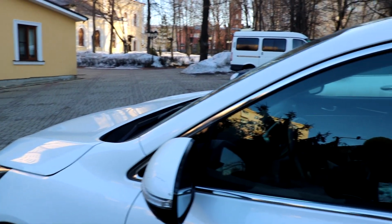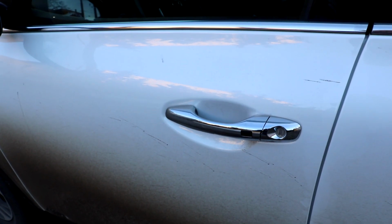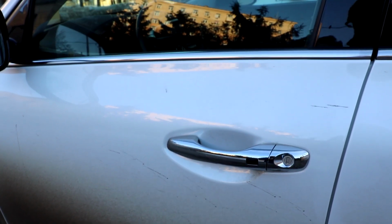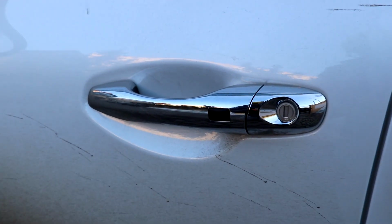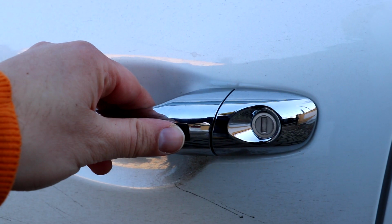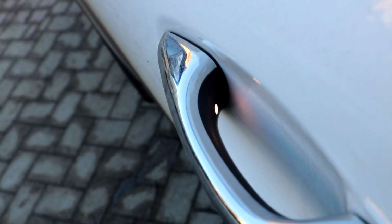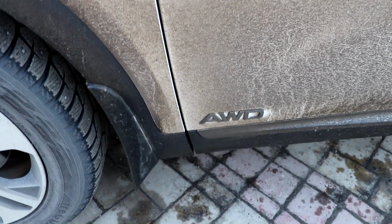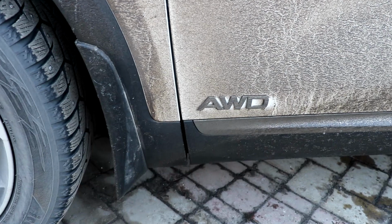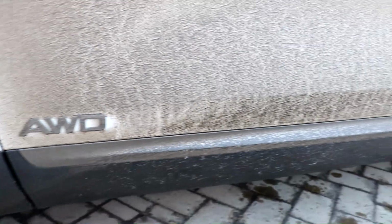The trim around the windows is finished in chrome. Also, there is a lot of black gloss trim, which gives it an upmarket look. The door handles on this car are finished in chrome. Some cars have colour-coded handles. The handles up front have a keyhole and a black button which assists with the keyless entry. Also, there is a little light behind the door handle which illuminates where the handle is. Just down here you have the little AWD badge which lets you know that this car has the Dynamax all-wheel drive system.